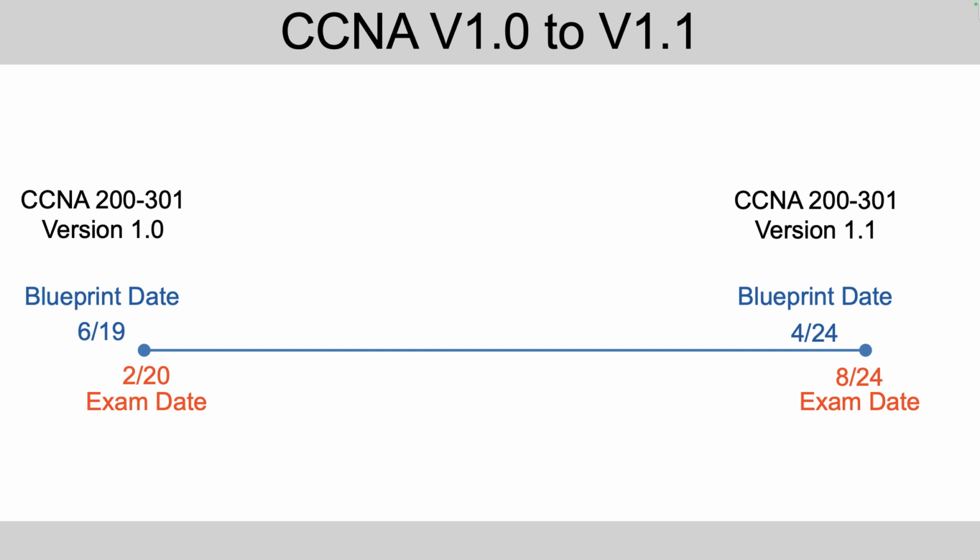So from exam date to exam date, the dates the exam cutover happens, that's about 4.5 years. And the long-term average over the last 20 years or so has been about 4 years for that amount of time. So it's maybe a little bit longer than average this time, almost 5 years between blueprint announcements.